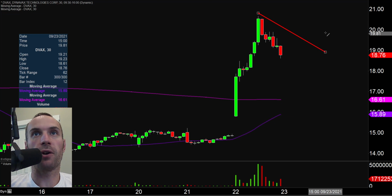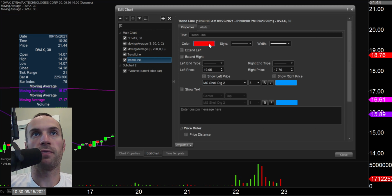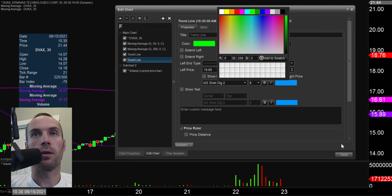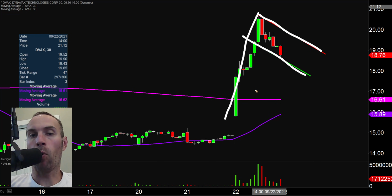So again, this pattern here, and I'm just going to draw it, crudely speaking, but this is the pattern that I assure you lots of people are watching. So let me change that to represent the bullish part of it, the support. And then just to keep it all one color again. So there is the resistance, there is the support. That would be known as the pole portion of it. And this would be known as a bull flag pattern.